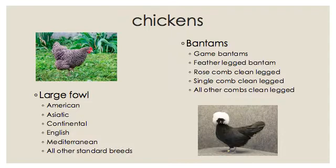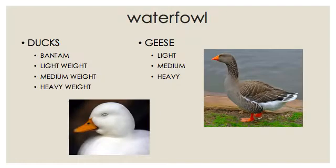So with chickens, they are categorized as large fowl or bantams. Large fowl are, of course, larger breeds, while the bantams are the smaller breeds. The breeds are categorized into different classes according to their origin or characteristics. Next, we have waterfowl, which includes ducks and geese. These breeds are categorized into classes by their size.